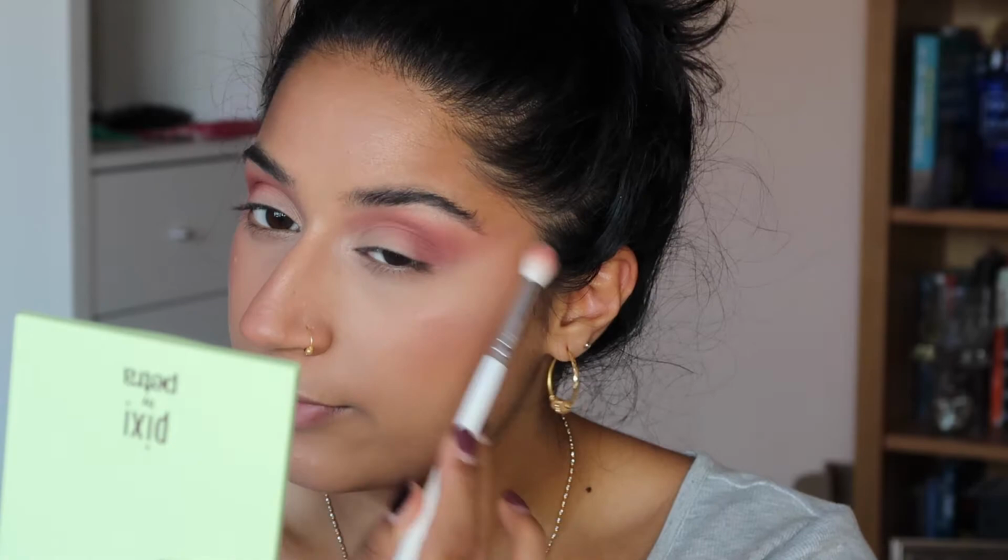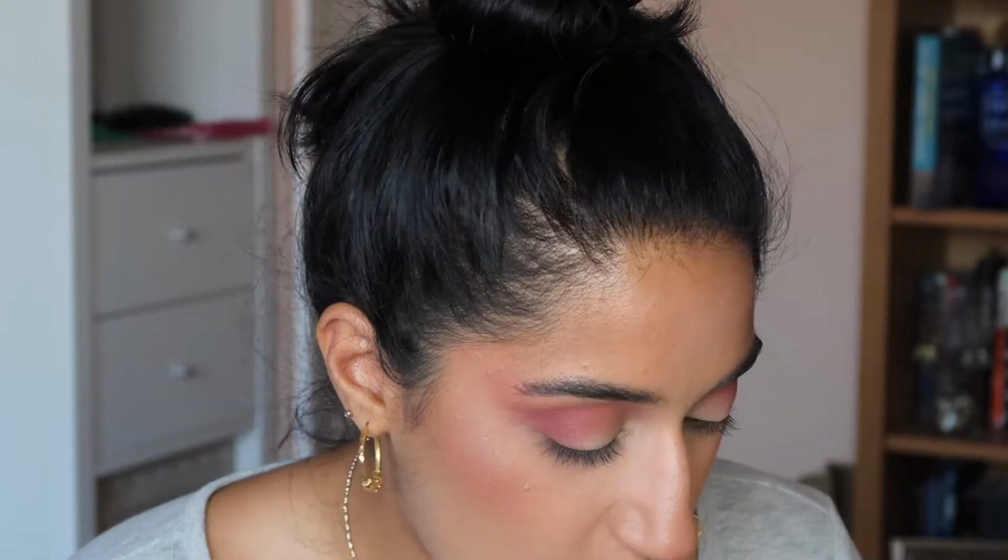Okay, that blended so quickly. I think what I really like about these, well, this one eyeshadow, because I've not really tried all of them yet, is that they blend really quickly, and because they're not intensely pigmented, you can blend them really quickly. But the annoying thing is they're not intensely pigmented, so you've also got to spend the time to build them up as you want them. So we obviously want to deepen this up a little bit.